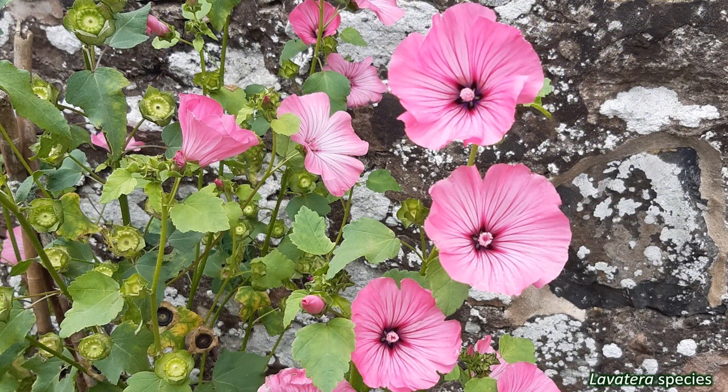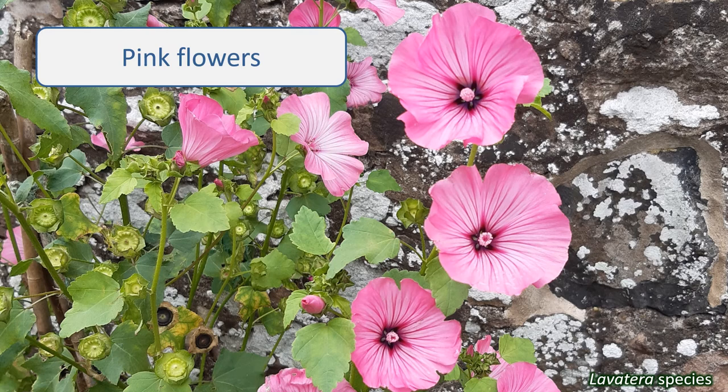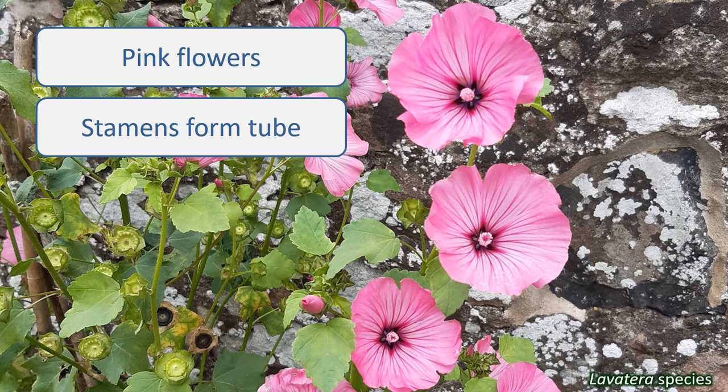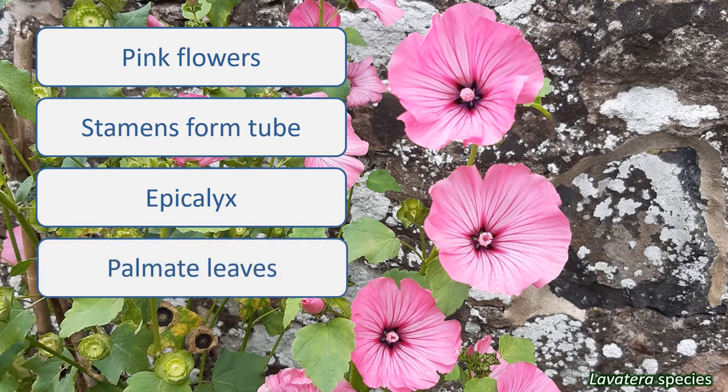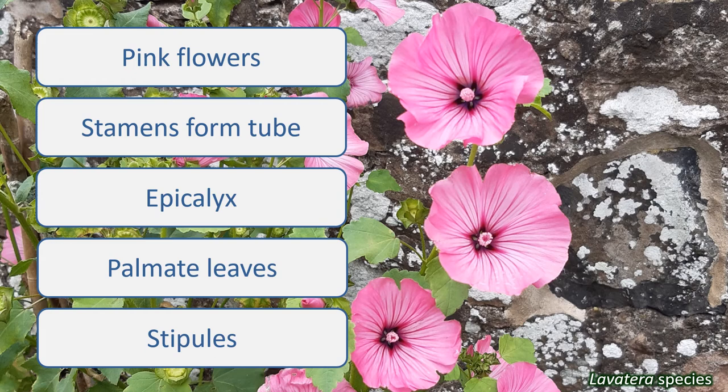So, if your plant has large pink flowers, with 5 petals and 5 sepals, with stamens joined into a tube, an epicalyx, dry fruits that open or split, and alternate downy palmate leaves with stipules, try looking them up in the Malvaceae section of a field guide.